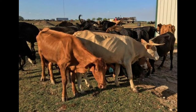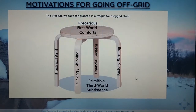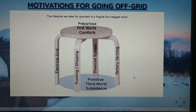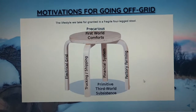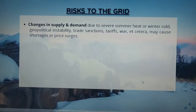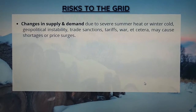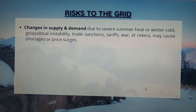And so you knock out one of these legs, you're probably going to end up knocking out more than one, and then the entire thing all collapses. And we are back into primitive third world subsistence. So it's a pretty scary thought. It may sound off the wall, but really there's so many things that can happen that we're just not prepared for. And like I said, we take it for granted. Maybe nothing will happen, but what if it does? And are you prepared for if it does?